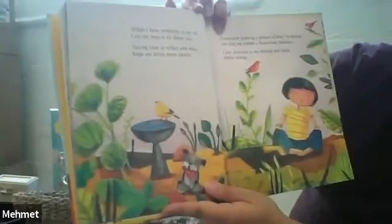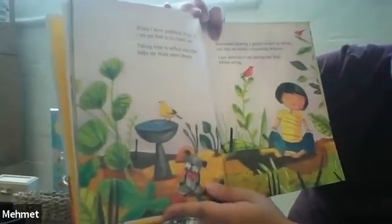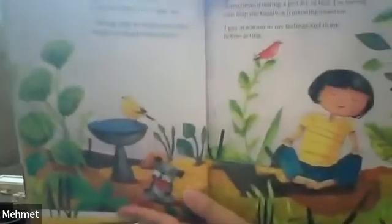When I have problems in my life, I try my best to fix them. Taking time to reflect and relax helps me think more clearly. I pay attention to my feelings and think before acting.